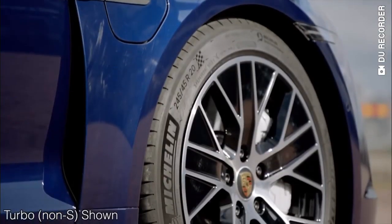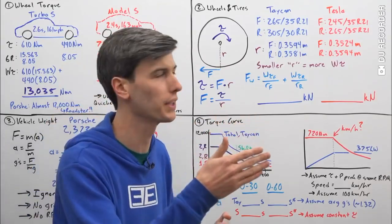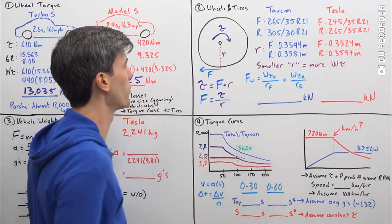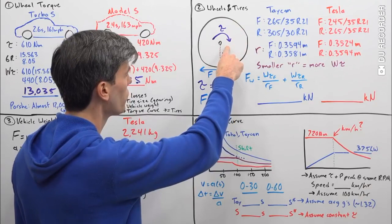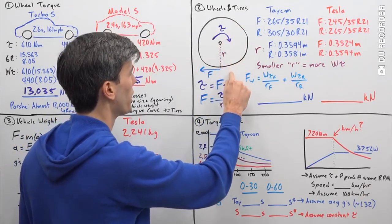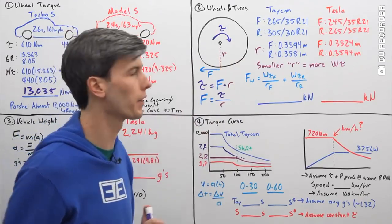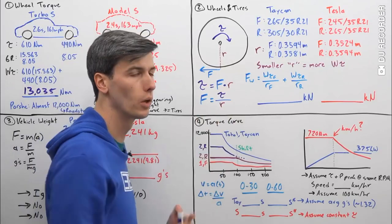Moving on to wheels and tires, what we're trying to figure out is the actual force that is pushing the vehicle. We know the wheel torque, but that doesn't tell us the force pushing the vehicle because we have yet another gearing mechanism, which is the size of our tires. Torque is a function of force multiplied by radius. So if we're trying to find the force at the wheels, we have to take torque and divide it by our radius. Now, what does that mean? Well, that means if your radius is smaller, the force you'll be applying to the ground will be larger.